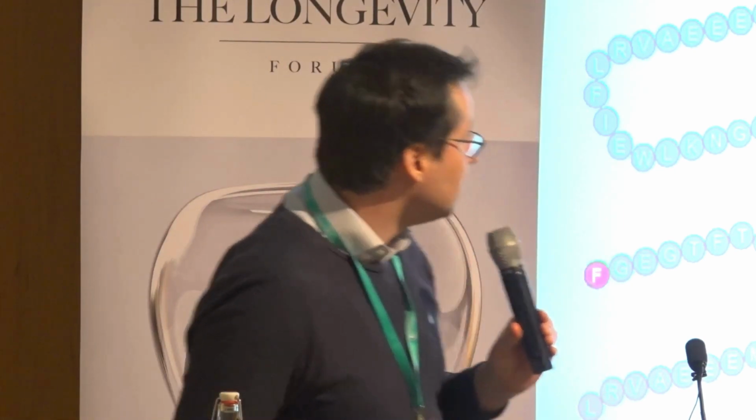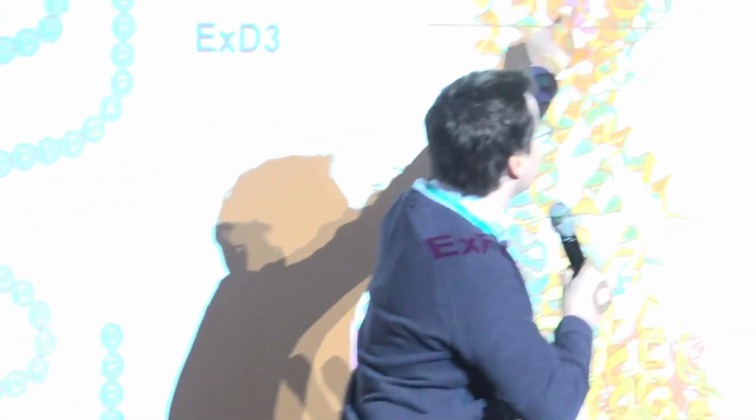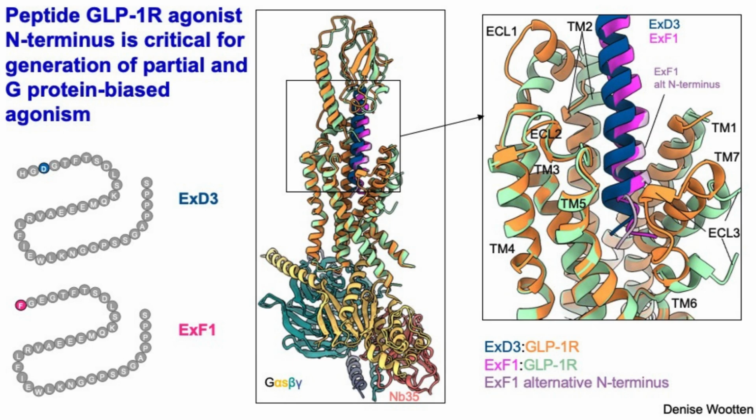And that makes sense because, I don't know if I can quite point to it, basically that's this part of the molecule down here, shown there, and that makes exquisitely sensitive interactions with the receptor itself to drive activation.